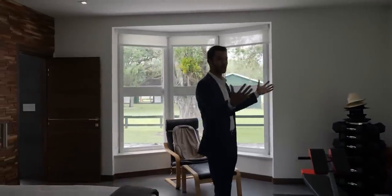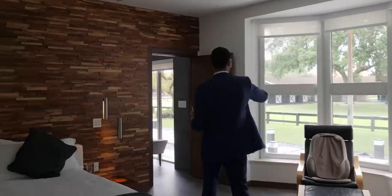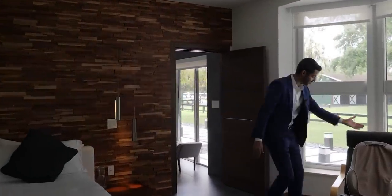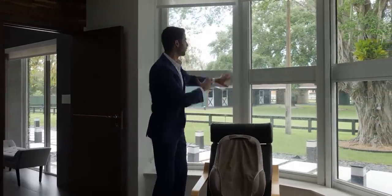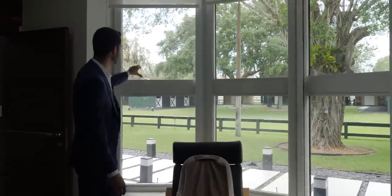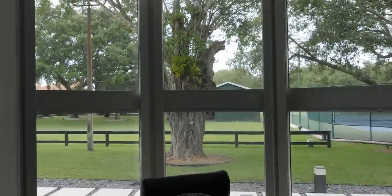Of course, windows all around. You don't have any neighbors right around you, which is great because you're on 7.5 acres in Southwest Ranches, so you feel like you're in the middle of nowhere. Over here, you have this little seating area so you can get your massage, overlooking your view. You're looking at the stables and the tennis court. That's my favorite thing. I love land. Me personally, I'm a land guy over water. I don't know about you. Comment down below what you think.